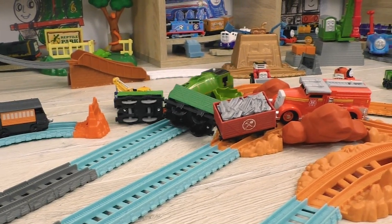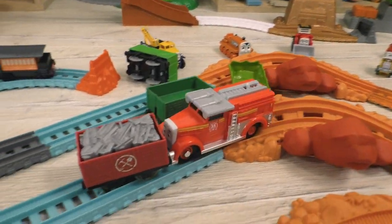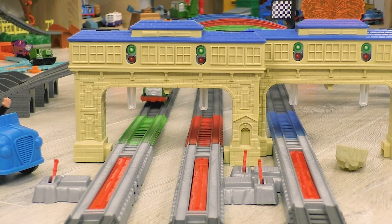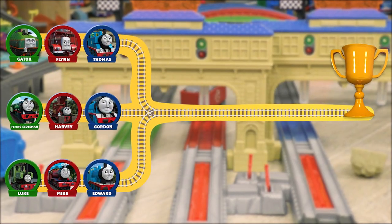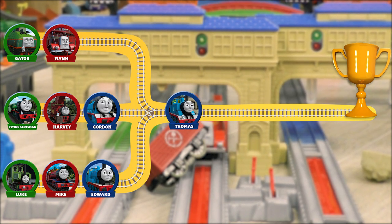Oh, I think we have to help Flynn a little bit here. Here you go. Come on, finish the race. Gator is coming to the finish second. Flynn is the last one. Thomas is in the final. And now the second round.